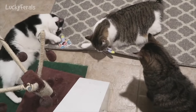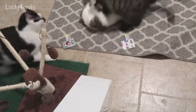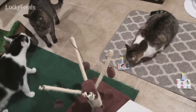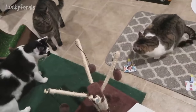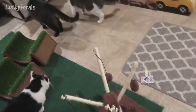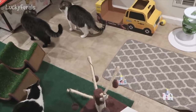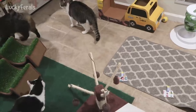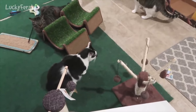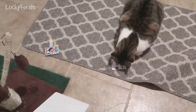Uh-oh, Stella wants both pieces of cake. Hey! What are you doing? Simba got mad that Stella was eating his piece of cake. Did you see that? Now Stella's saying, "How dare you attack me? I'm your mother." Poor Simba. Stella wants both pieces of cake.